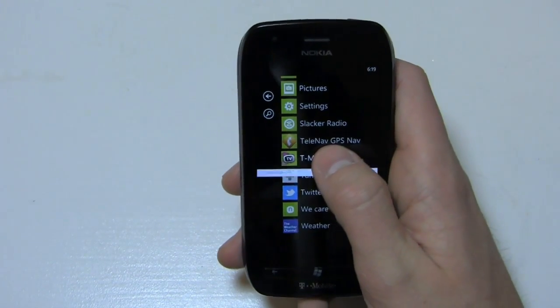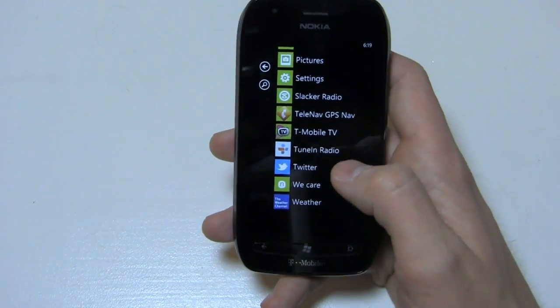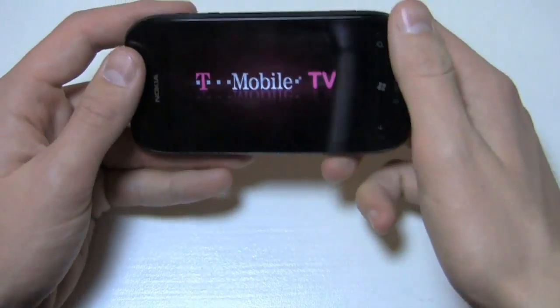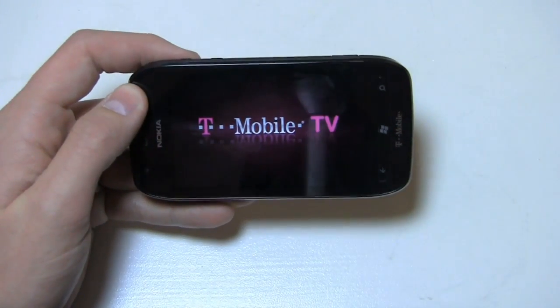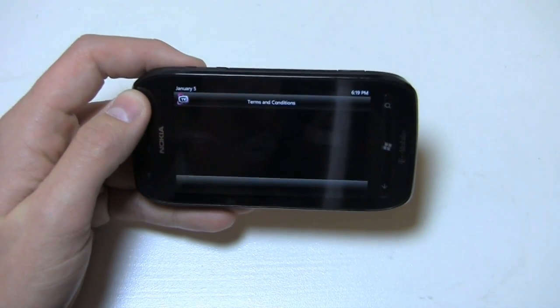Looks like I can uninstall T-Mobile TV as well, which is a nice touch. It's nice to give the users the option to get rid of those if they so desire. And then, of course, T-Mobile TV comes pre-installed. So let's take a look at that on T-Mobile's HSPA Plus 14.4 megabits per second connectivity. So we'll wait for it to load up.